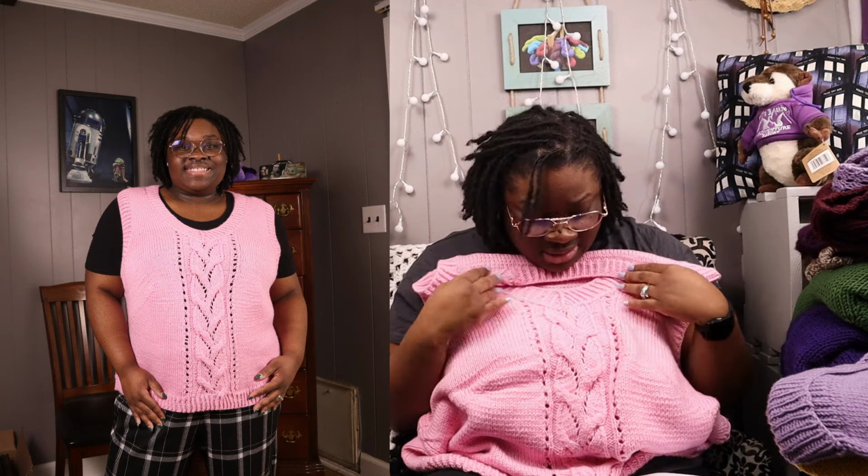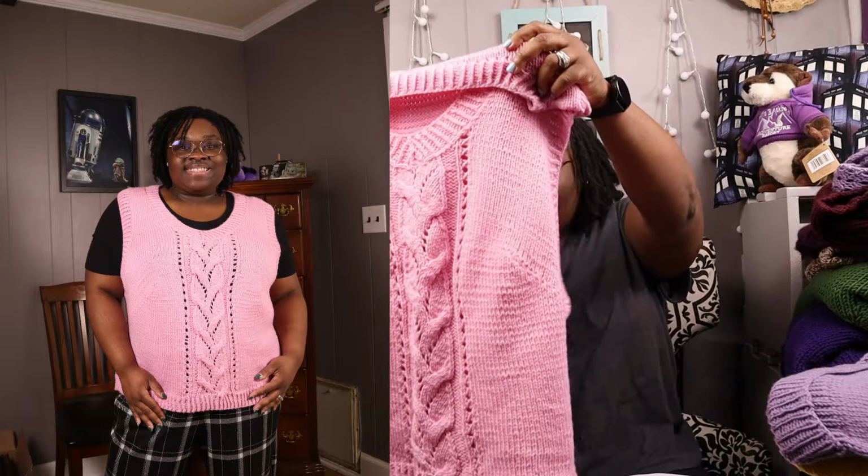But what I love about it is this cable detail. This is my first time ever doing cables like this. It's amazing. And then it has these beautiful eyelets going down the front. So I love that. And also the color is just kind of out of my, I wouldn't say comfort zone, but it's a little out of the box for me to go with this light pink.